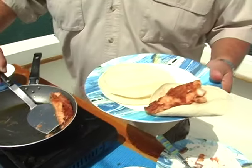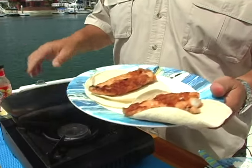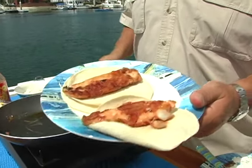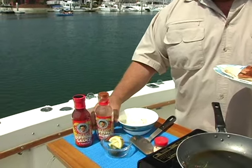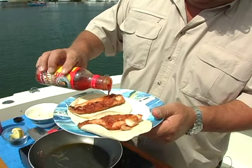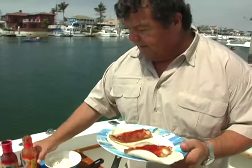There's another piece. And you can cut these pieces as big or small as you want. These are the jumbo size right here. And the only thing I'm gonna add to this is a little bit of my sauce right on top. So a little bit of sauce. We already used some for the marinade.